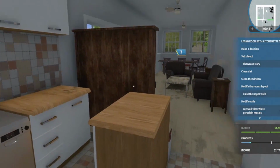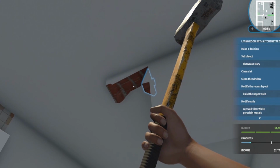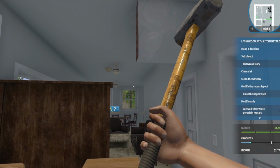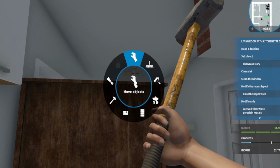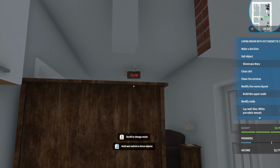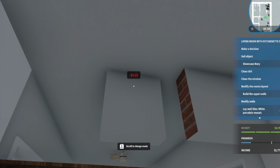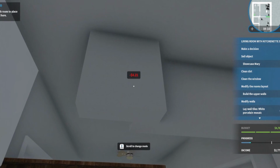So we already did some stuff here in... Oh. Why is this? Are we gonna need to put lintels? Is that what it is? Yeah, I think we might need to do lintels. Yeah, it looks like it.